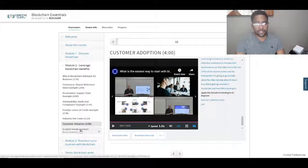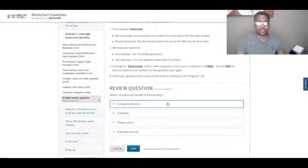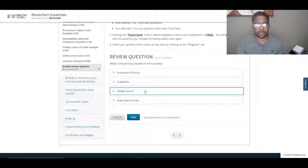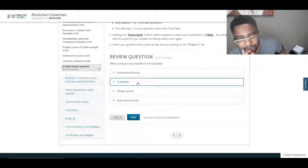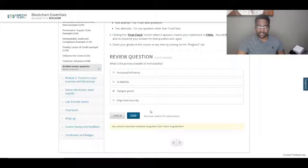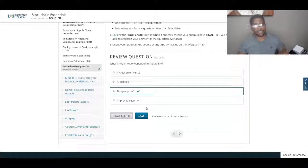We're going to do the graded review question and see if it was paying attention. Alright, so the question is, what is the primary benefit of immutability? Tamper-proof, scalability, increased efficiency, improved security. I'm right now stuck between tamper-proof or improved security. I'd say tamper-proof. Let's go with that. Check, and it's correct. You know, we're smart over here.